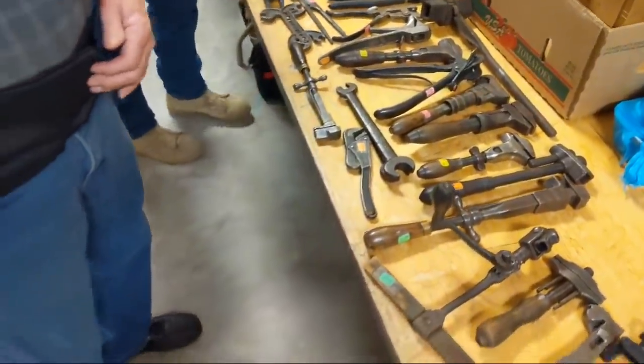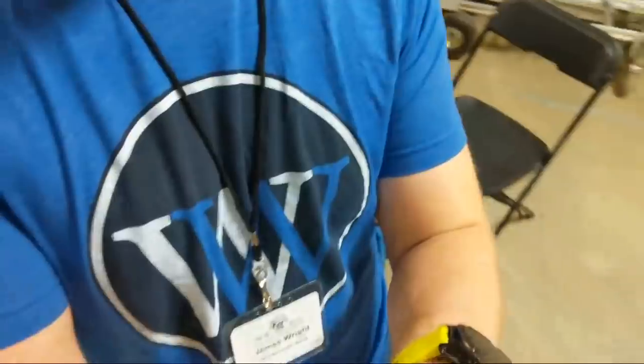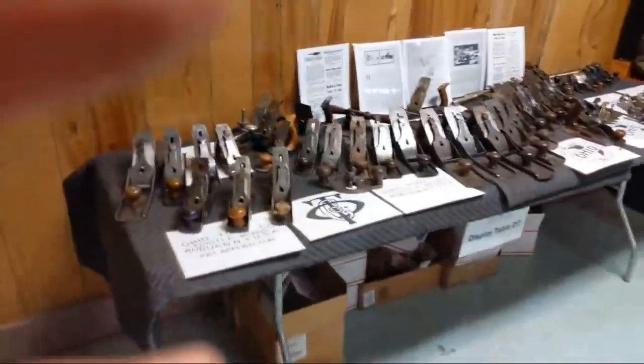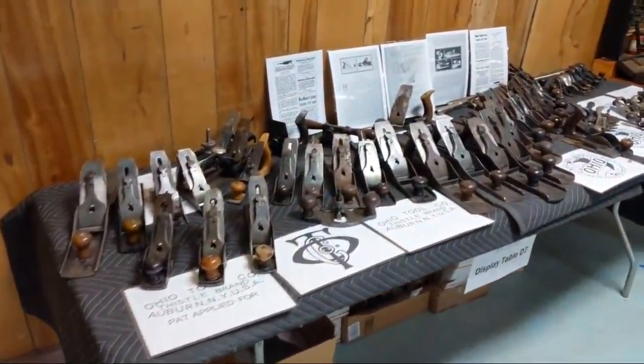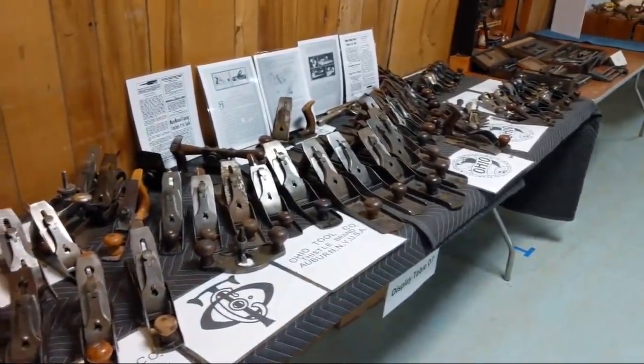Tool stores around Boston. There's a lot around Boston. Boston is kind of a hotbed of tools. Especially when you go up by Philadelphia, there's a lot of it. There's several tool stores that are just devoted to antique hand tools. Wrenches and shifters. Yeah, actually, there's quite a few wrenches here.